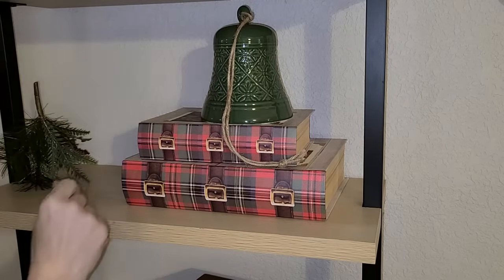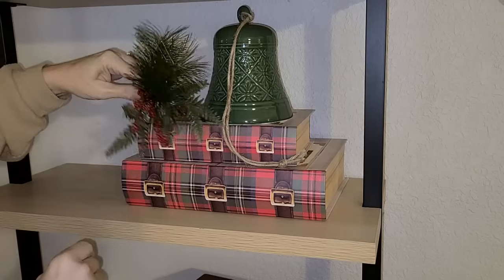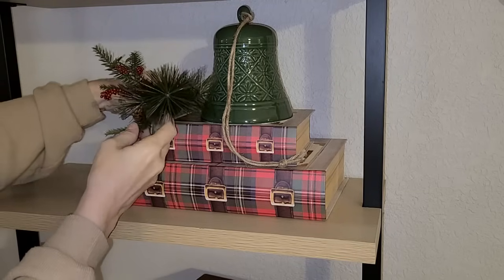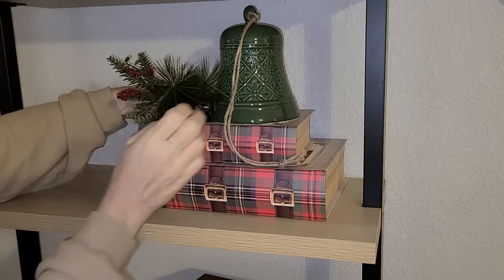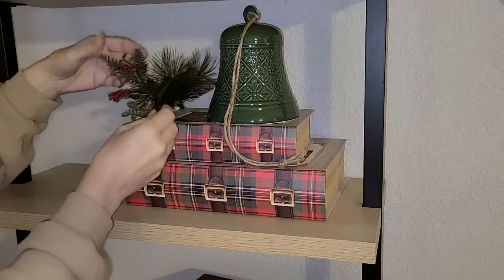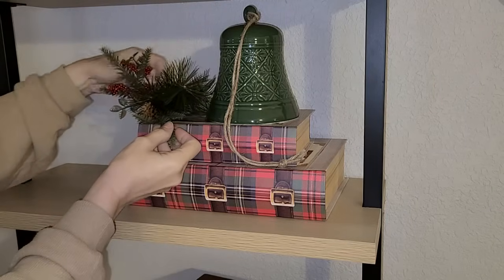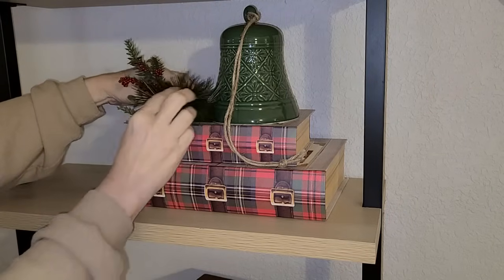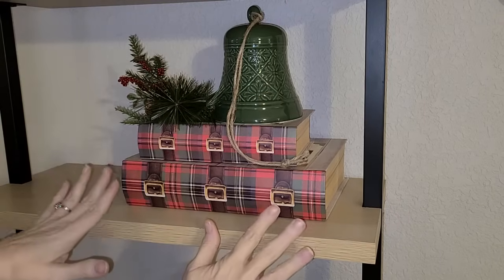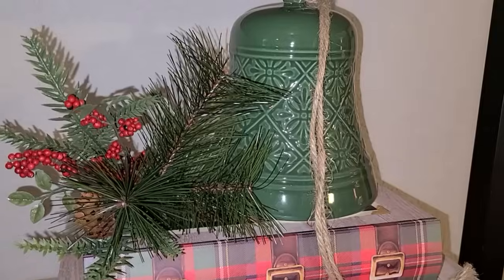And to complete this, I'm just going to add in this little holly berry stem. I got a package of 4 of these from the Hearth and Hand collection, and they are just perfect to add into a little blank spot to kind of complete an area. I have used these all over the house this year. Let me see if I can get it just right. There, and that's going to be my little vignette here to the right of the shelf.